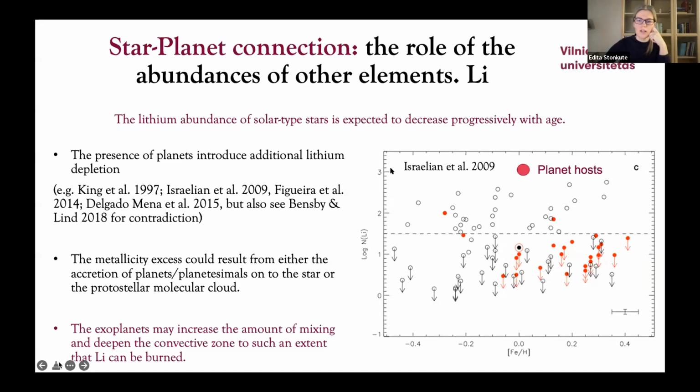The work by Israelian in 2009 showed that the lithium abundance of solar type stars is expected to decrease progressively with age. For solar temperature stars and the Sun itself, we see an additional depletion of lithium. So they suggested that this could be the presence of an exoplanet. They claim that the metallicity excess could result from the accretion of the planet or planetesimals on the star or the protoplanetary molecular cloud, because this exoplanet might decrease the amount of mixing and deepen the convection zone, such that lithium can be easily burned, and we see this depletion.